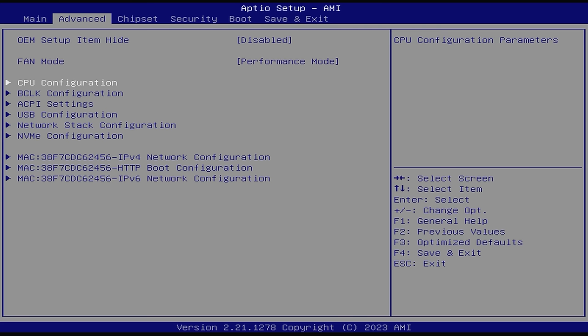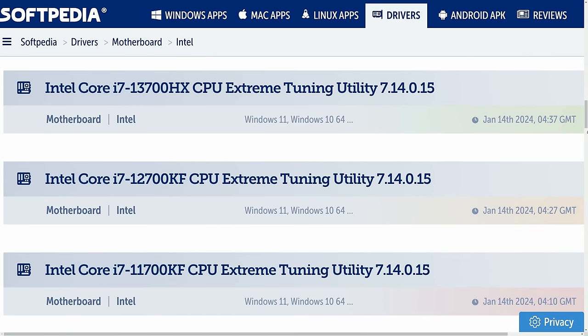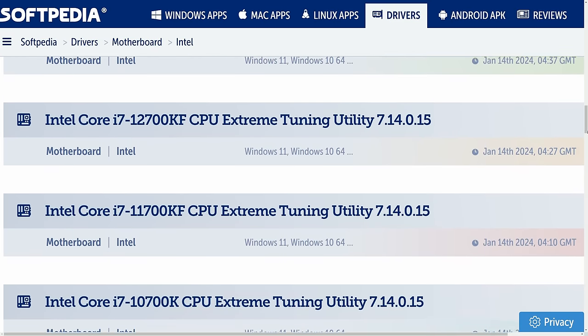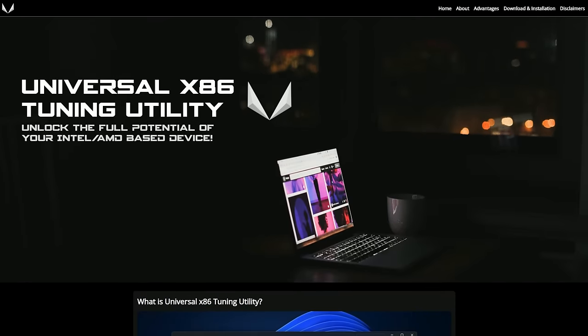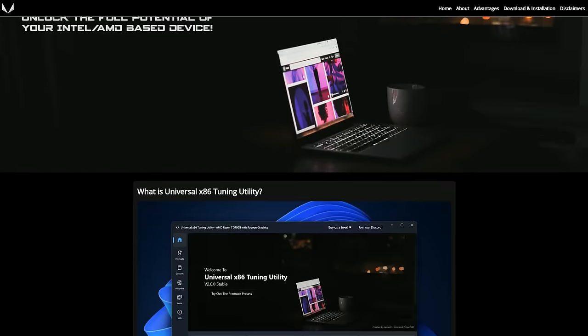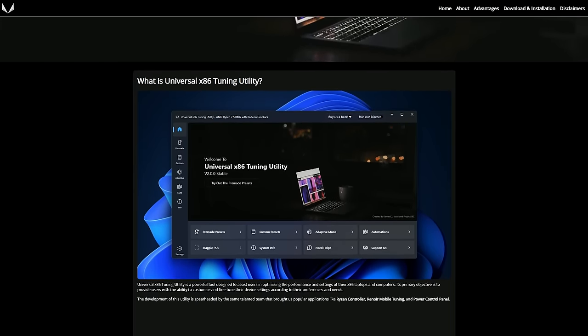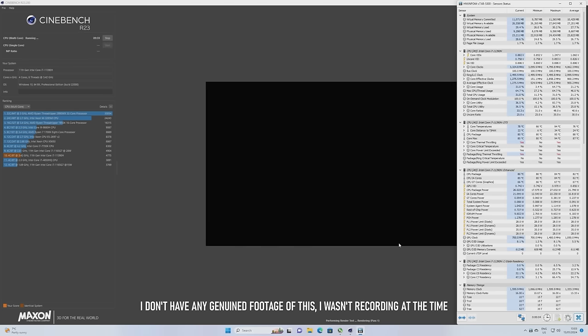The BIOS didn't seem to offer any way of increasing the limit, and none of the half-dozen versions of Intel XTU I tried would start up or even install in some cases. The only luck I had was with the Universal x86 tuning utility, which allowed me to manually turn the TDP up to 35 watts, and the result was... the CPU almost immediately overheated as soon as I started the benchmark, and the whole PC shut down. I think it's stuck at 28 watts.